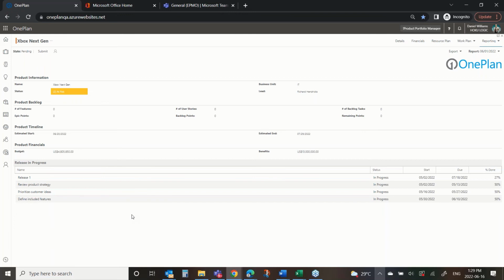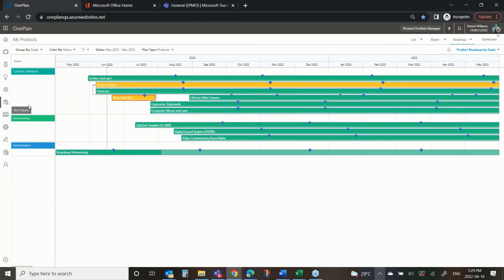Are they deployed correctly? Are we on track on budget? Are we on track on progress? What risks and issues are we managing? And how are we progressing generally? It's all here for you to manage. Now we'll go back to the portfolio where I wanted to be.